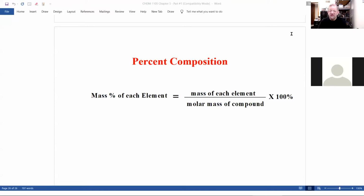On your screen, you see the formula for what's called percent composition. When you have a compound, you can find a percent mass, meaning what percent of each element is in a compound, like sodium chloride. You use the following formula: percent mass of each element equals the mass of each element, its atomic weight, divided by the molecular weight, the molar mass of the compound, times 100. This is a formula to determine this. In certain cases, this value, mass percent, or percent mass of each element, is important to help identify or prove the structure of molecules, mainly organic.